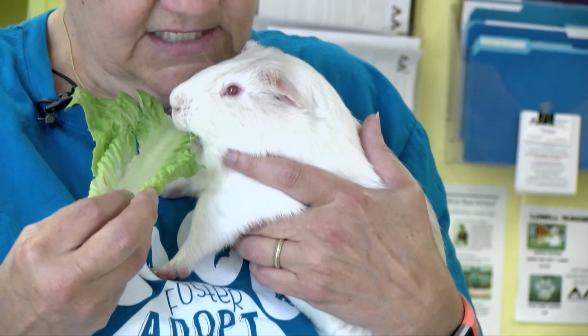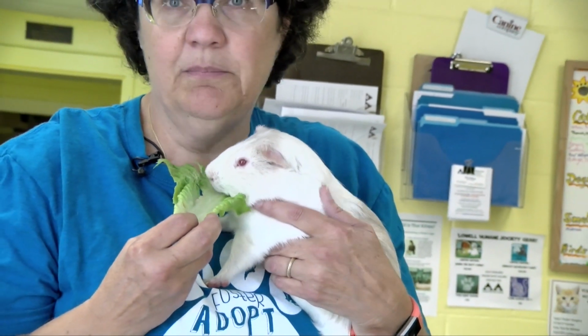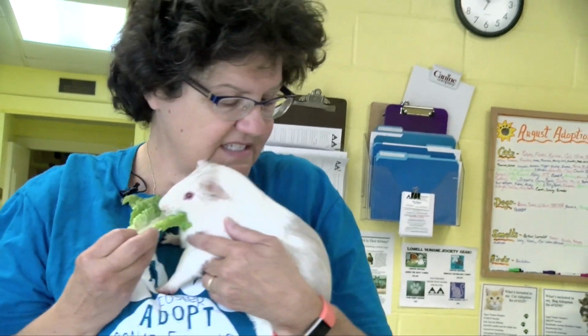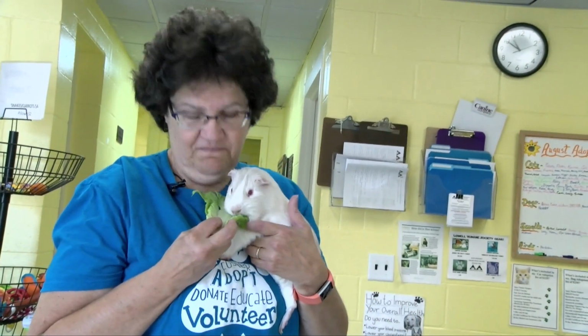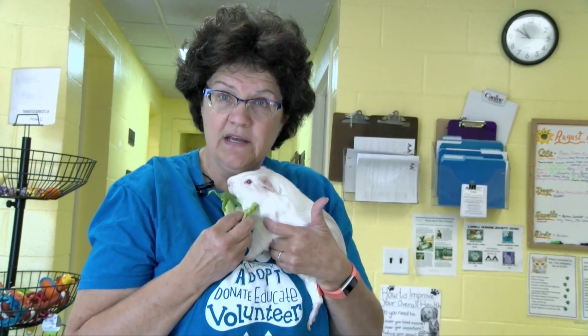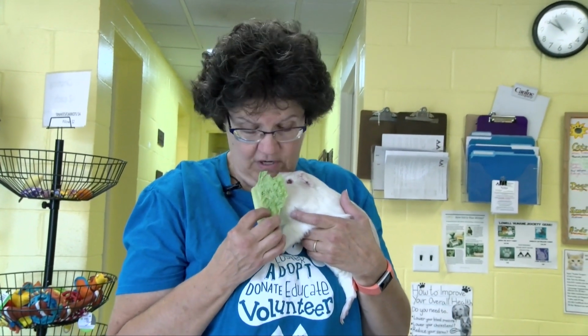But like I said, he's been here a few months, and he's absolutely the most adorable and loving little pig. He's kind of a silver color, as you can see, kind of white and silver. And the red eyes just go with him perfectly. So if you would like to adopt this little bundle of joy, please come to the Lowell Humane Society and ask for Iceberg. Now you can name him anything you want once you get him too, if you feel he needs another name. But for us, his name is Iceberg, just like the lettuce.